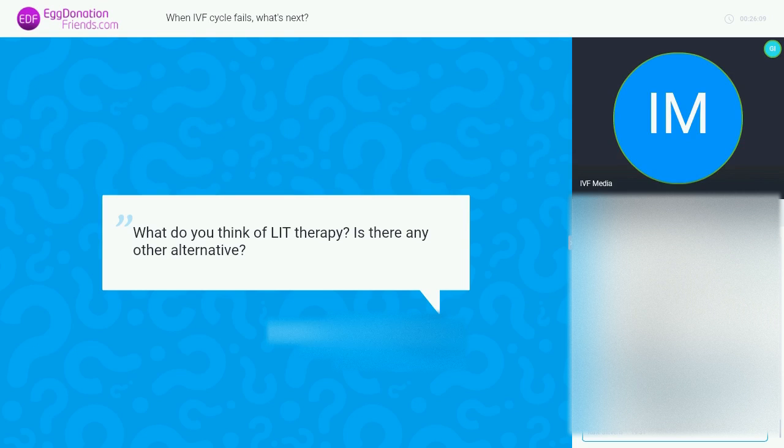LIT therapy is a gold standard therapy for couples with recurrent miscarriages. After the DQA match test, we check the histocompatibility issues for male and female. You will see that they have partial matching of antigens. Then we recommend a specific immunization, which is called LIT therapy. We strongly recommend it for couples with partial histocompatibility.